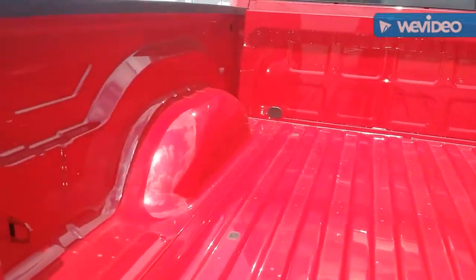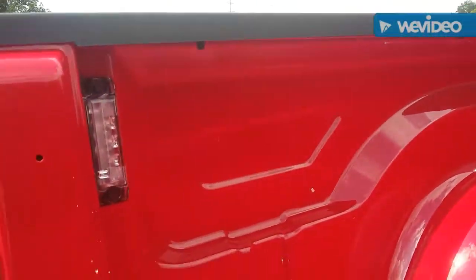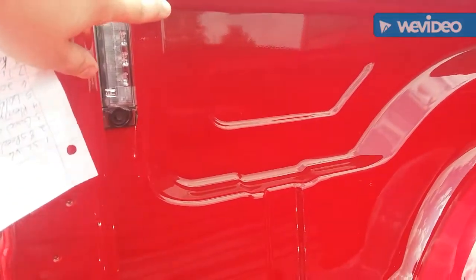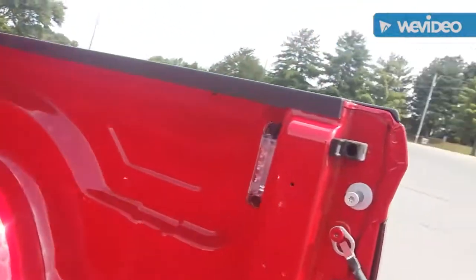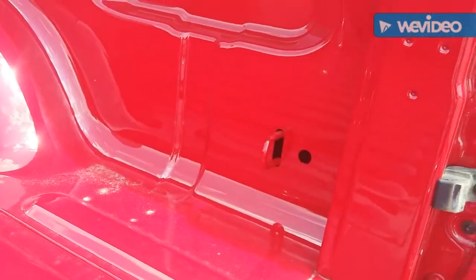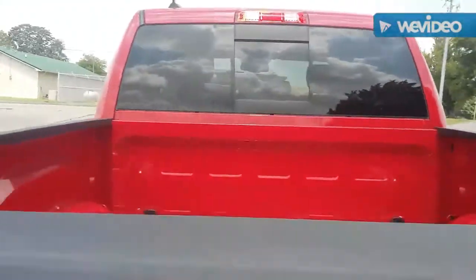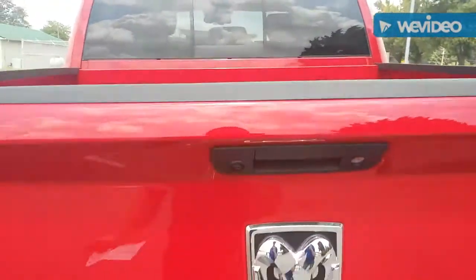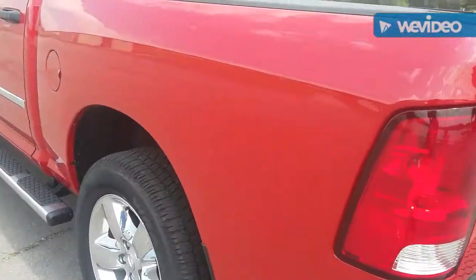And this one, you can actually opt for a spray-in bed liner, but this one does not have it. They do have cargo lights that come in. You can activate them from within the cab. They have those on both sides, as well as tie downs integrated into the front and rear of the bed. I believe this one is a shorter bed. It's 5'4", I think. The bigger one's substantially longer.